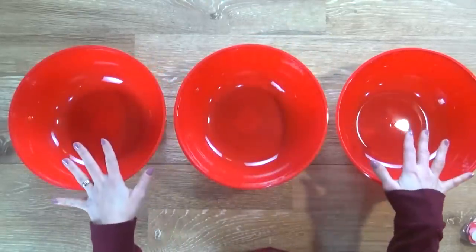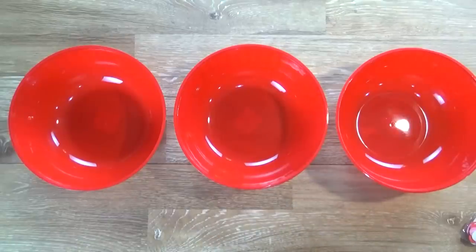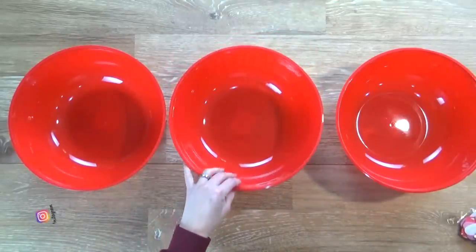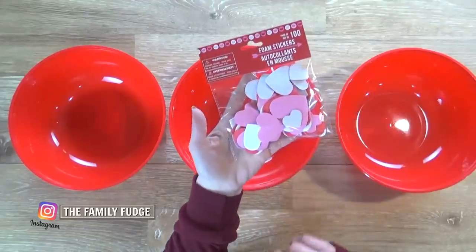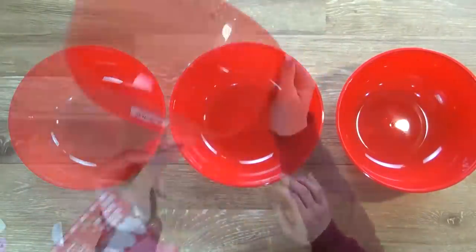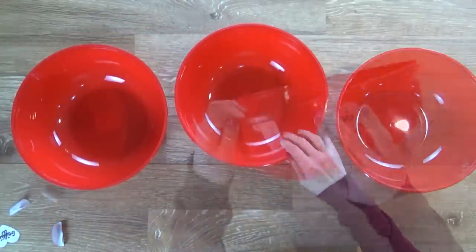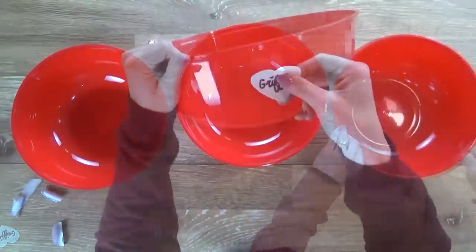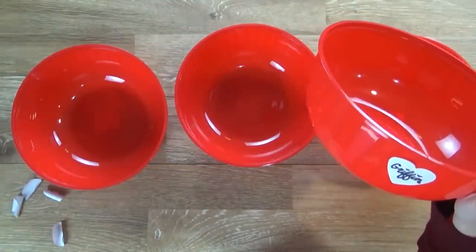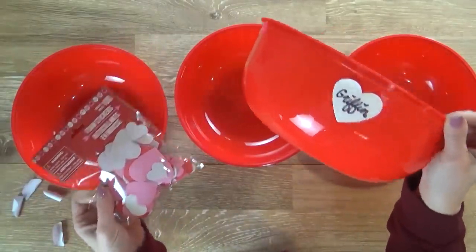So I'll go ahead and show you what I'm putting in my three oldest kids first, and then I'll show you Griffin's last. The first thing I'm going to do to these bowls to personalize them is put some of these foam stickers from the Dollar Tree on the front with the kid's name as well. So here we have Lily's, there's Jackson's, there's Mackenzie's, and Griffin's. Now I have a lot of these foam stickers left over, so if the kids want to, they can go ahead and add more if they'd like to.